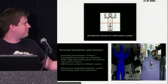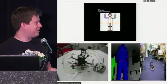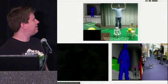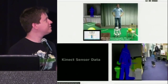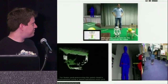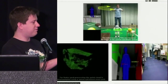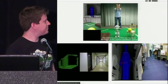At the bottom right, this is a video from Garrett, who's here somewhere. This is an early BillyBot prototype that's following him around by using the skeleton tracking capabilities that made the Kinect so attractive for gaming. Up top, we see also using the skeleton tracking, a teleoperation of a humanoid robot. And on the bottom left, you can even mount one of these things on a quad rotor, and here it's being used to travel down a corridor, staying safely in the middle without veering into the walls or the ceiling.